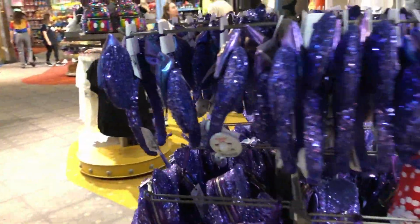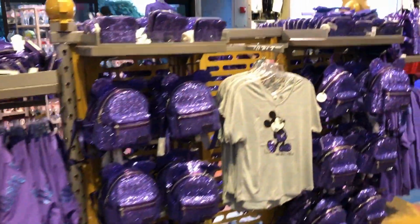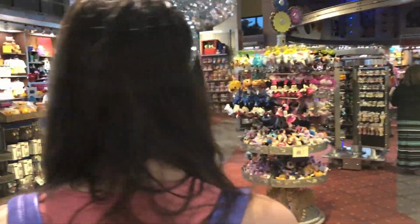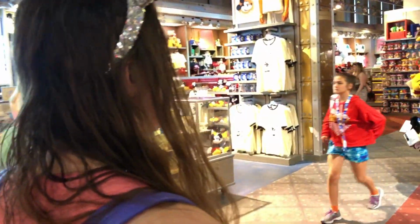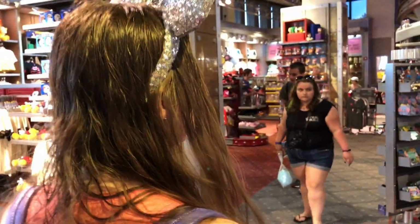Here's some of the purple I was referring to that I saw in the other shop. Lots of purple. Is that the new thing this year? Yeah, I'm a really big fan of it. Millennial pink to rose gold to, what is this? Potion purple.